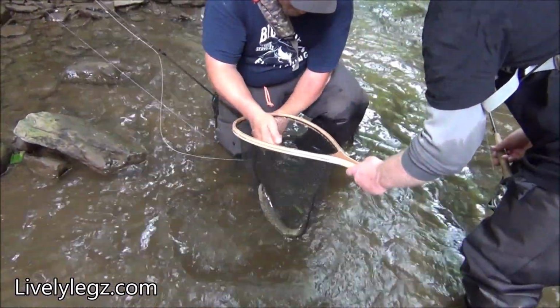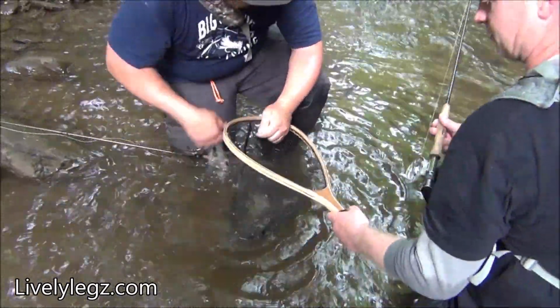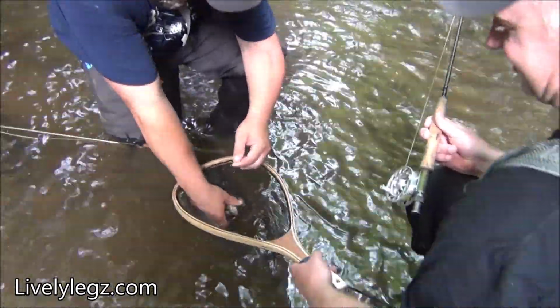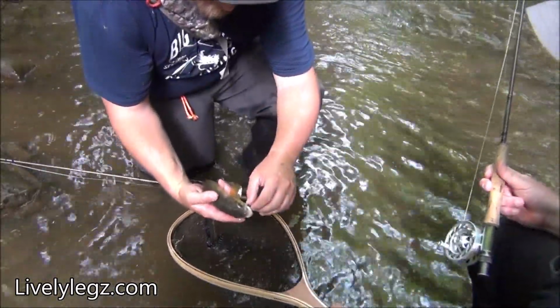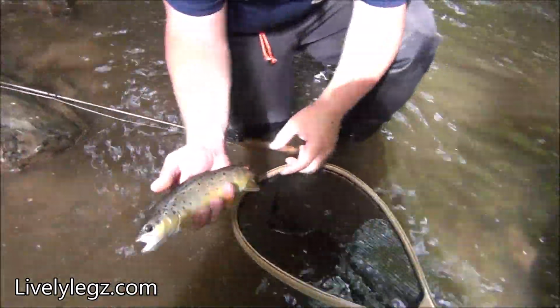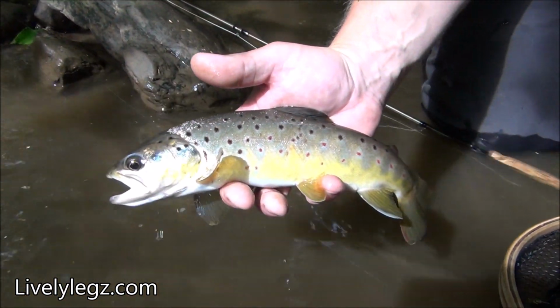Whoa! You see that? I'm thinking about getting my guide license, calling them out like that. You should. Is he a double trouble? Double trouble here. That's that dark double trouble. Look how pretty that one is, like sparse spots. Oh my goodness. The color on that one too. Not a lot of dots, but get him out. Another gorgeous fish.